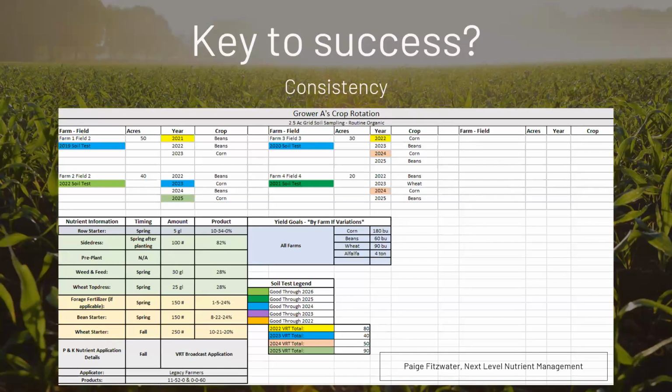This is my blank one where I have grower, age, crop rotation. I put their grid size soil sampling, whether it's 2.5 or 5 acres or zones. And then the package for us, there are 2 different packages. You can get a routine organic package or a complete package, which shows you their micros. And then I list out all of their farms and fields in alphabetical order and put their crop rotation beside that. And then obviously their nutrient information.